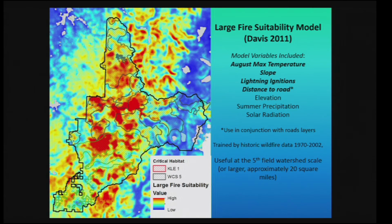So the first one, because we're in southwestern Oregon and fire is such a big part of our landscape, is a large fire suitability model. This was developed as part of the 15-year monitoring plan for the Northwest Forest Plan for the monitoring of northern spotted owl habitat, developed by Ray Davis. It was a model that was trained, basically a relative habitat suitability model for large wildfires.